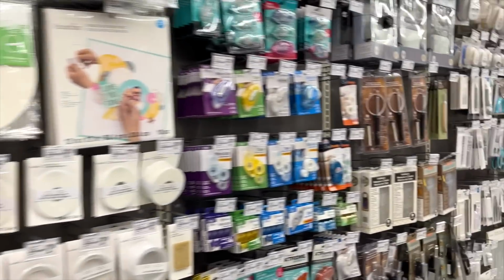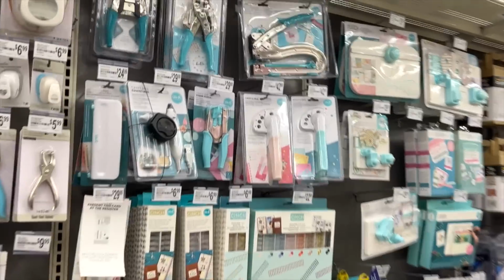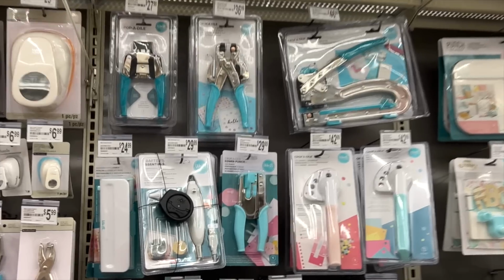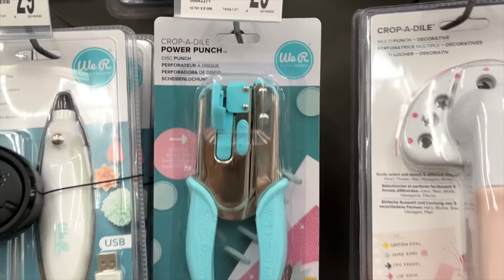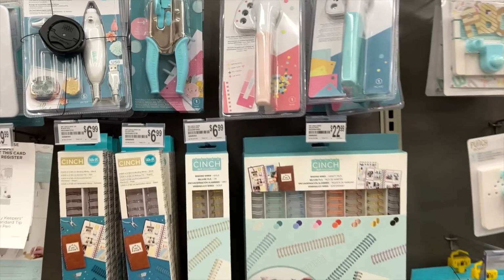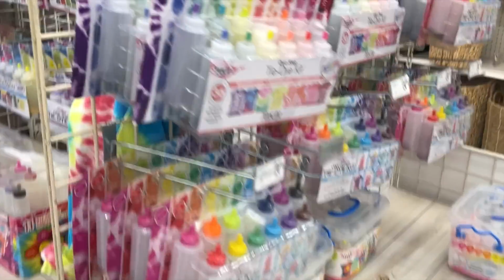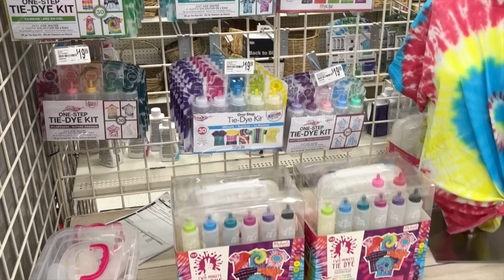All right, heading back to the other side of the store, the crafting section. I always like checking out the tools. There is a bunch of We Are Memory Keepers tools not on clearance, so it makes me think they, of course, are still going to carry them. My favorite, the Power Punch, definitely a must-have in my book in most craft studios, but I always like seeing what We Are Memory Keepers is coming up with. Something else I noticed a lot of, tie-dye. It is everywhere. Obviously, summer is right around the corner because tie-dye is all over the place.